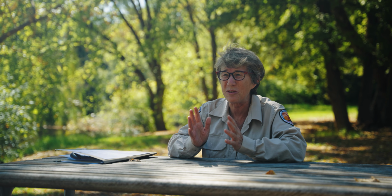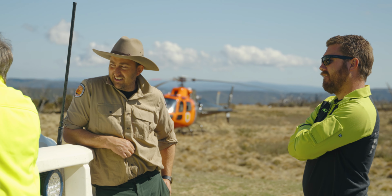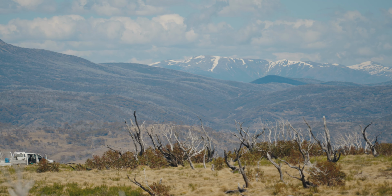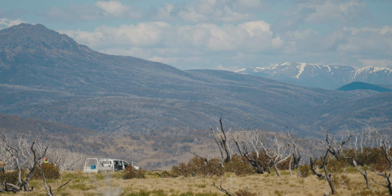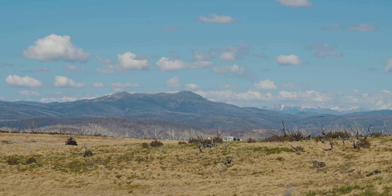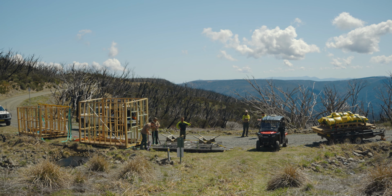So all that had to come together, and then working with our flight section for them to come down to program them in, and looking at the weather to make sure that it wasn't going to be too windy for the lift on the day. Because it's very exposed, any wind would have made lifting very challenging and quite dangerous.